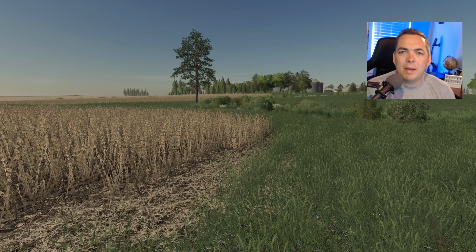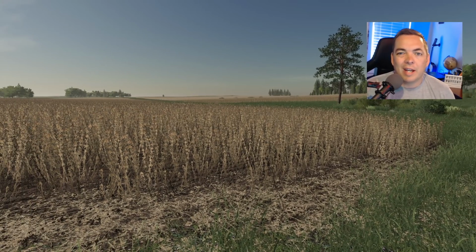Guys, we've got some soybeans to take care of today. We've got a bunch of soybeans, roughly 40 acres of soybeans. Well, you can kind of see here these two fields. So that's going to be what we're taking care of.